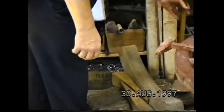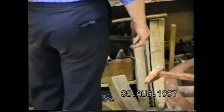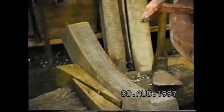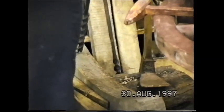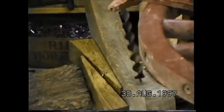And there's one more use this has. You can see an auger here, and then there's some augers there. They were all marked up with chalk or pencil. And then he used the auger here. Started the board, did that one, and did this one, and that. So that left that fallow ready to build the wheel with.